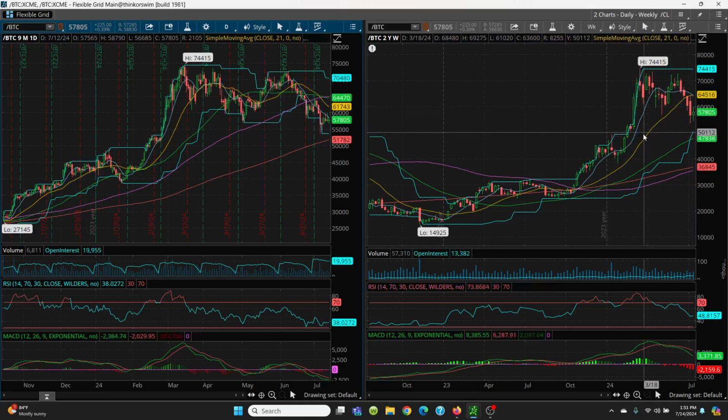Now, when you look at the weekly chart, what I don't like here is, see how this 8-day rolled over, you crossed over that 21-day. There's your 21-day sitting at 64,516. But look where your 8-day is, 63,986. That's never really good. So if this does have a rally, this here is going to be big-time resistance going up on a weekly basis, okay?